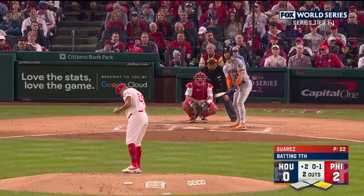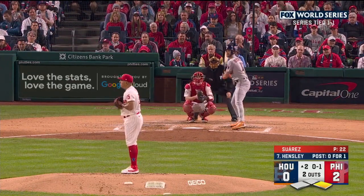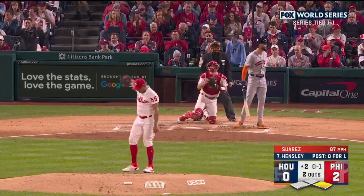Hensley's made 2 plate appearances in this postseason, both of them in the division series. One of them was a key one. He had a long at-bat. He got hit by a 3-2 pitch and helped start the rally that was ended by Alvarez's walk-off home run. He's in an 0-2 hole just like that.